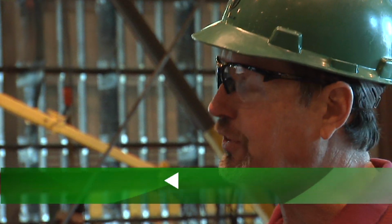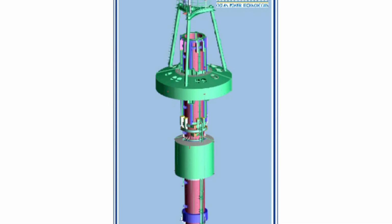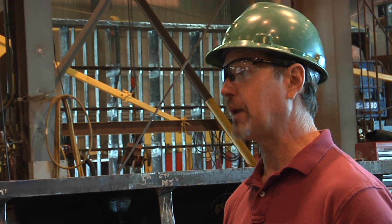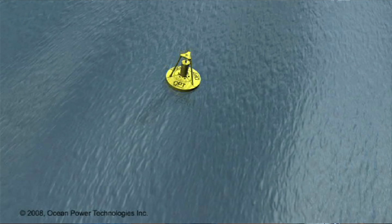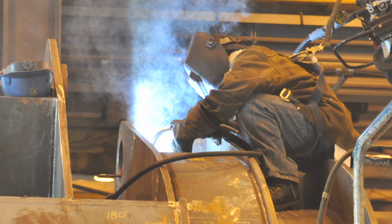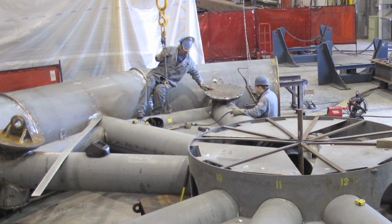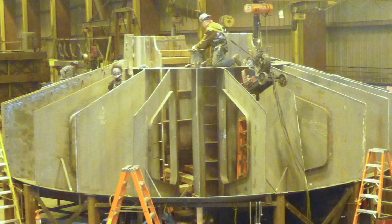The PB150 is 150 feet long. The biggest part is 40 feet in diameter, and it weighs about 220 tons. So it's a big piece of equipment. But when it's in the water, there's only about 20 feet of it that sticks above the surface. The OPT buoy alone created or sustained 35 jobs. We issued about $800,000 in purchase orders to companies around the region.